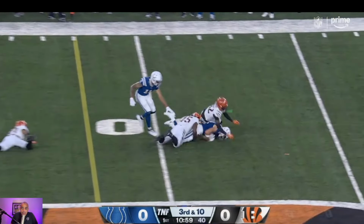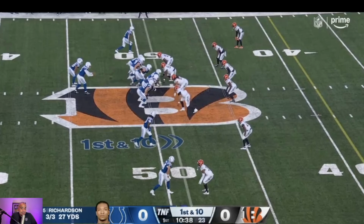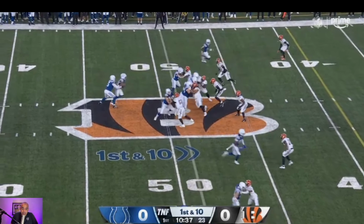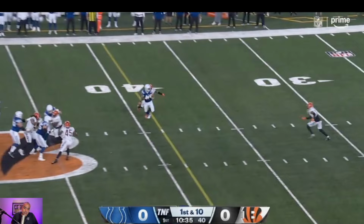So, yes, very good opening drive, but that turnover was really bad. In the ball location, the accuracy, the lack of snaps, very, very, very concerning. But very sharp first drive. I'm still drafting Anthony Richardson like crazy, and I still think he has a chance to really turn into something special.